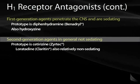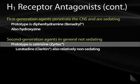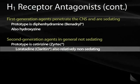The second-generation agents are sort of a breakthrough in histamine blocking technology and generally are thought to be non-sedating, but are able to prevent the peripheral allergies that we see sometimes. The prototype medication is Zyrtec or cetirizine. Loratadine is another medication that came about that is more popular. Both of these medications control allergies well without sedating the patient as much as the first-generation agents. And this is because they do not penetrate into the central nervous system.